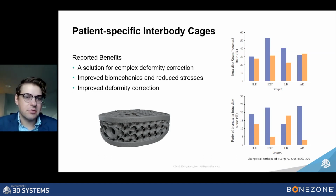The final application that I wanted to discuss today, and the most impactful and most relevant today, is patient-specific interbody cages. We've got some reported benefits, and to me, this is the best solution for complex deformity correction. Not every company provides a full range of base plates or implants that are going to account for every case. So when we receive CT data, we can design the correction to a specific patient, which provides the highest outcome possible.